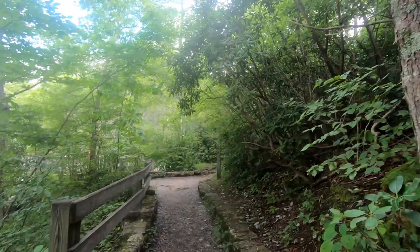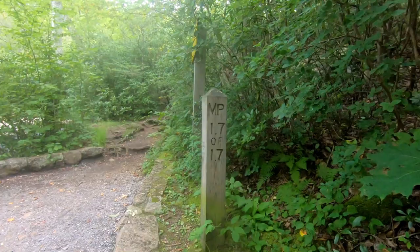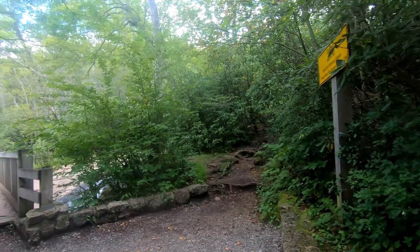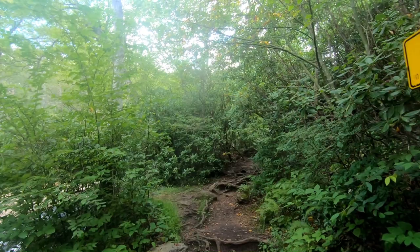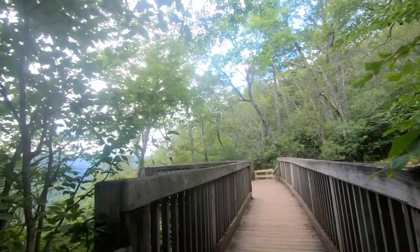Well, just a few more steps and we have completed the 1.7 mile trek to the top. 1.7. If you keep heading off to the right, you can head up to the Appalachian Trail there. Danger, stay on trail. Rocks are extremely slippery. 30 people have died venturing off the trail. And we have made it to the top.